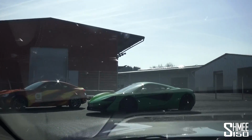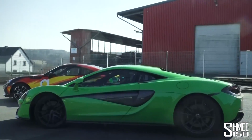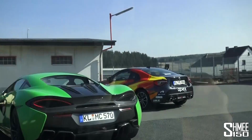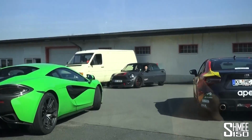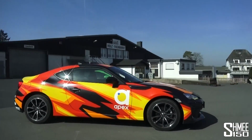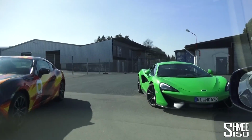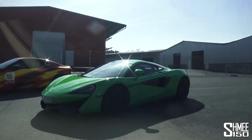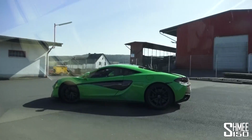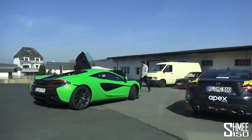GT86 is completed. They're doing some pretty awesome graphics on all of these cars. 570S is next up. We'll just swing round. Oh, we can have a complete look just driving around it. How conveniently easy. Should I go around again just for giggles? Why not? Saves me walking. Get those artistic shots. The Ferrari camera slider. Nice.